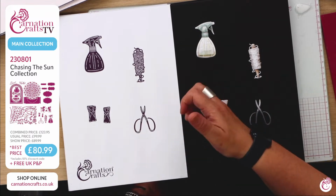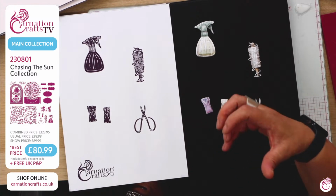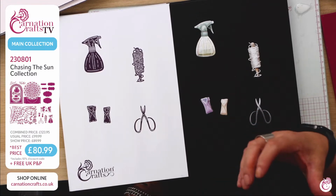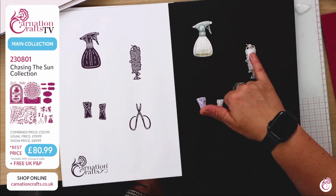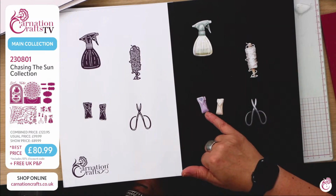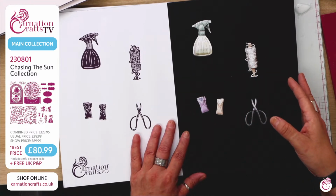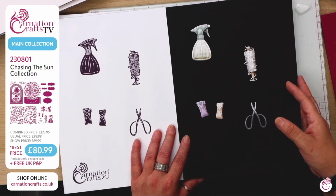Love it. Absolutely love it. These things are important. We're building the collection. We're going to have a die for everything in the end, aren't we? Because there's so much that they tackle. Your lovely twine here, I really like that as well. There's something whimsy about it. Your little seed packets and your snips. Really, really pretty.